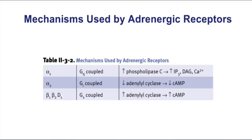But you know, sometimes you don't just have to memorize things. You can simply understand. When I think of D1 in the periphery, I think about renal blood vessels, and those blood vessels are going to dilate. That's because the smooth muscle is relaxing. What type of G protein is associated with relaxing smooth muscle? It's Gs. That's the same thing that happens when you stimulate beta-2s on smooth muscle.